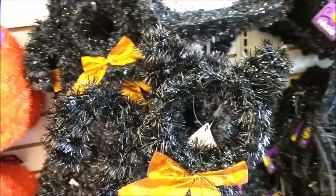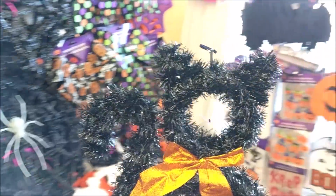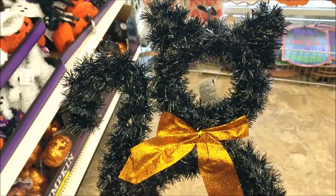Now when it comes to tinsel decor, I'm not a huge fan, but this cat is really adorable. Little black cat with an orange bow.